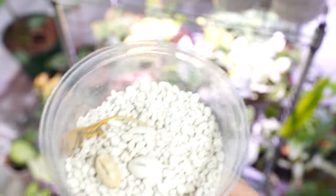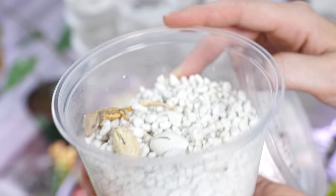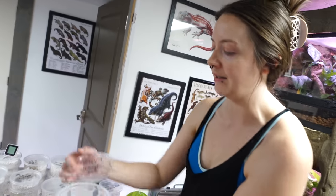Right, and then we got our second lily white hatchling. That one's really pretty, yeah, Jess. This one's different looking than the first one. It's got more of a lavender color going on than the dark brown.